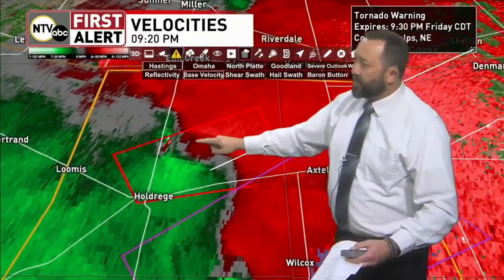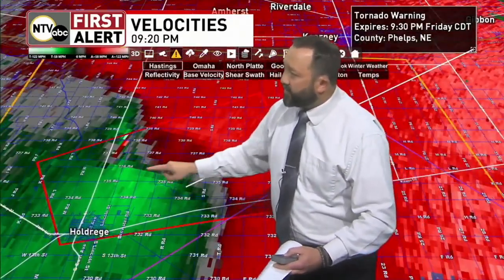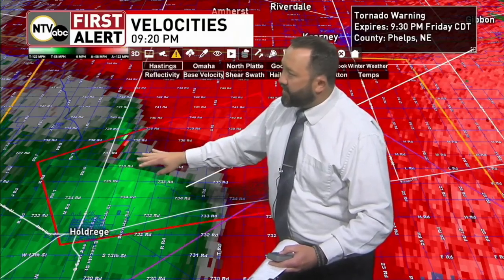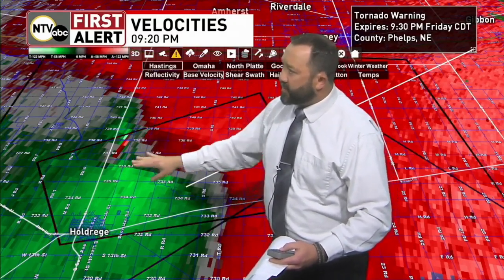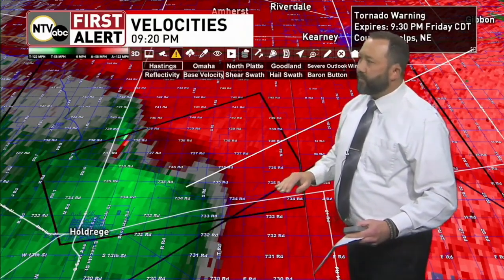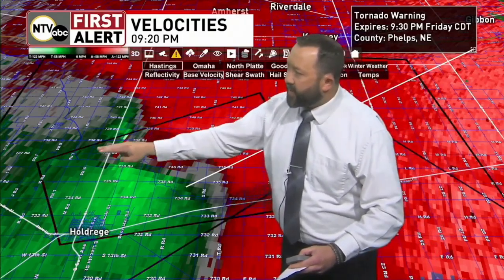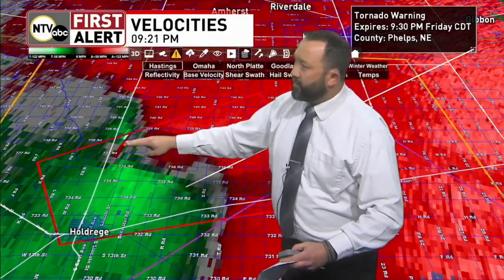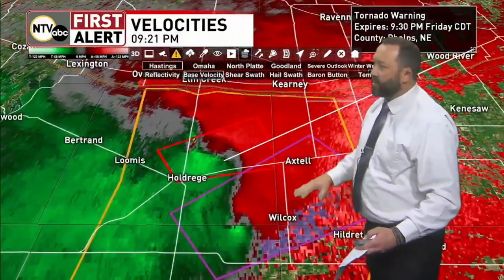And that is for this cell right here, for Phelps County. Again, the rotation here, now up to about the 736, 737 road is where we'd be concerned with rotation with that storm. So again, we have 2 tornado warnings ongoing right now. Phelps County to the north of Holdridge. And again, that one is moving northeast at around 25 miles per hour.